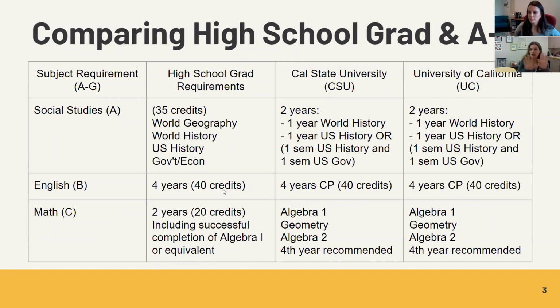So I'm going to kind of go over all this for you again. I know it's a lot of information. We have got a few columns here that explain the differences. So high school graduation requirements are a little bit less in some areas than what the colleges require, obviously. So you can see there, we've got social studies as our first category, and that's the A of the A through G. For high school graduation from SRVUSD, we've got world geography, which our 9th graders take, world history, which our 10th graders take.